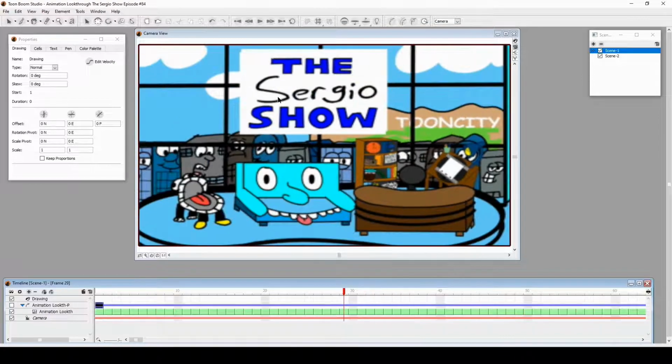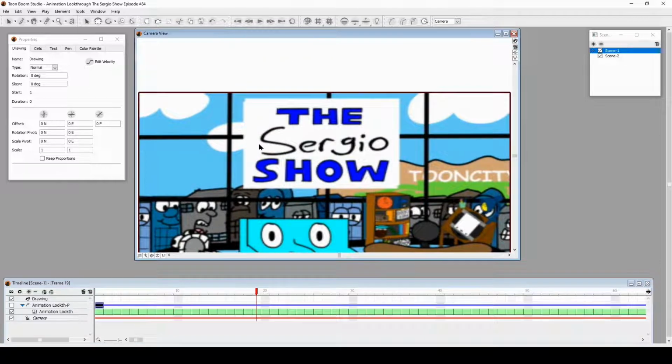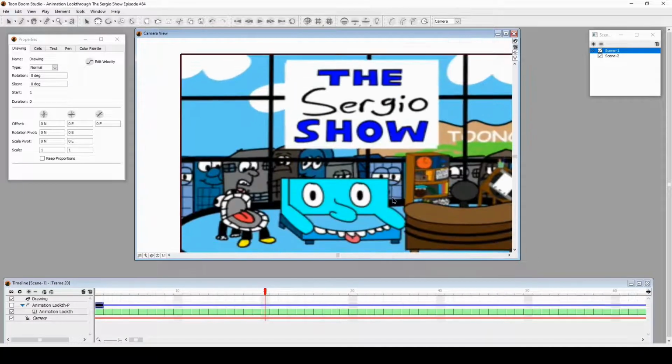Now, obviously, when I used to do this intro, it'd be the sign. And if you notice how there's square edges here, it has like an edge here. That's because there's another Sergio Show logo behind this that's off aligned. And I did not notice it for a long time. So that's why it doesn't look like a proper square.